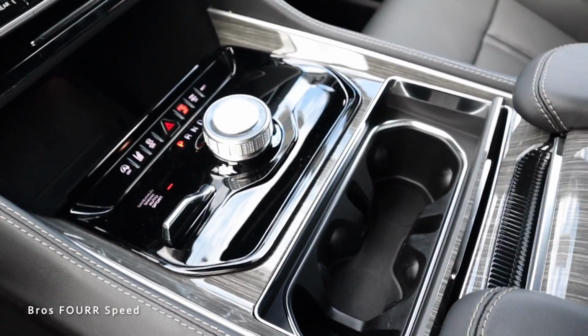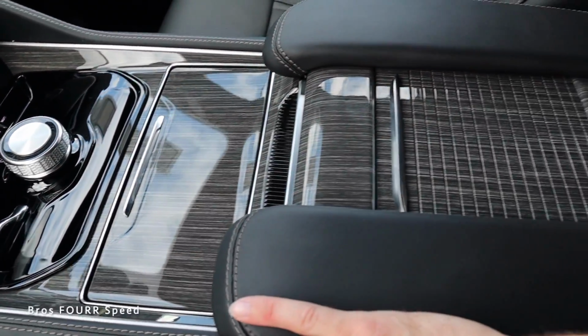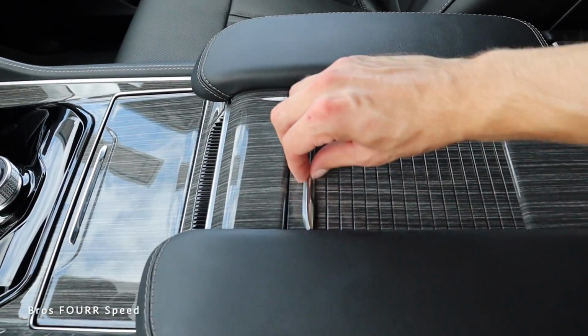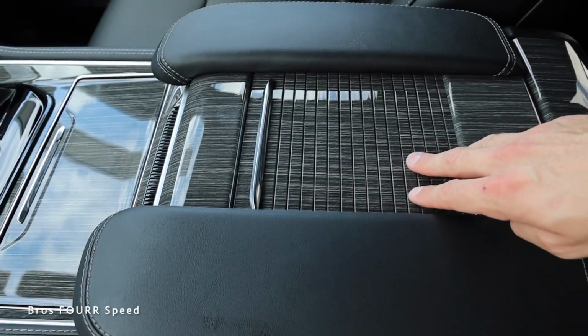We have more of the piano black, 2 cup holders in the center, and then this can close up to reveal more of this wood trim. And I really like this centerpiece. You have this that'll fold back for a little bit smaller pieces to store. Really cool design and texture.